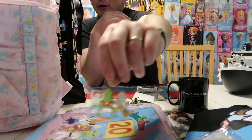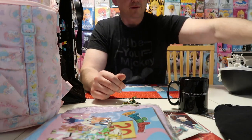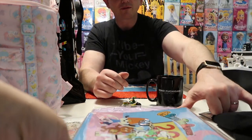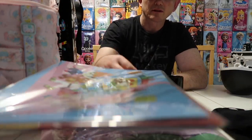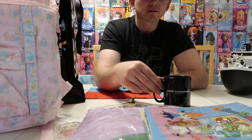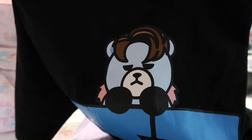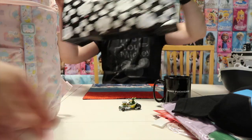Keychain! I don't know who those are either. Cute! Alright, not bad for 30 bucks. Mug, two t-shirts, a bunch of keychains, folders. And a tote, bracelets. Nice! The two t-shirts, the one t-shirt alone, this t-shirt alone, totally worth the $30 mystery bag. All right, lucky bag. Awesome.